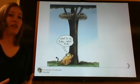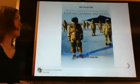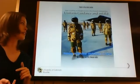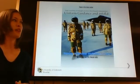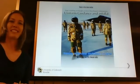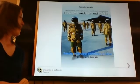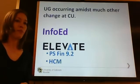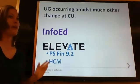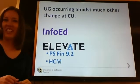So as you can see, a lot of work has already been done by our institution on this, which is great. There's still a lot to be done because not only do we have the uniform guidance coming in, but also InfoEd is set to be implemented at around the same time. I believe that date now is end of January 2015. And on top of that, we have the new PeopleSoft upgrades coming in, which will affect both the financial system and the HR management system. So a couple different things going on there.